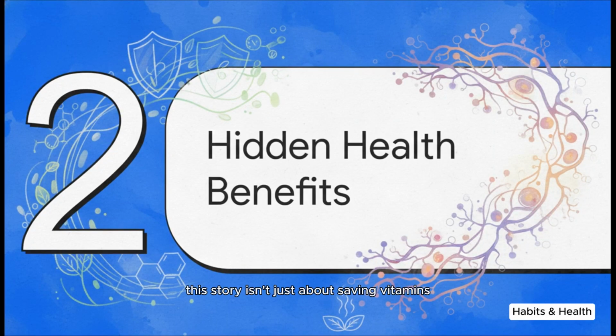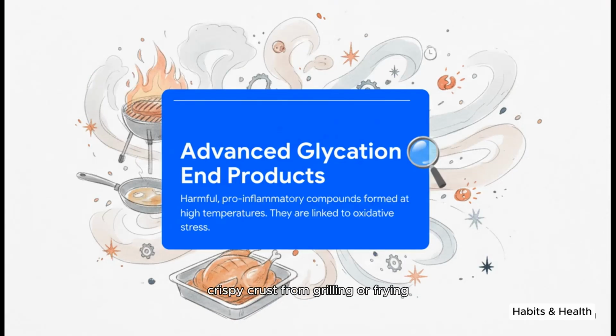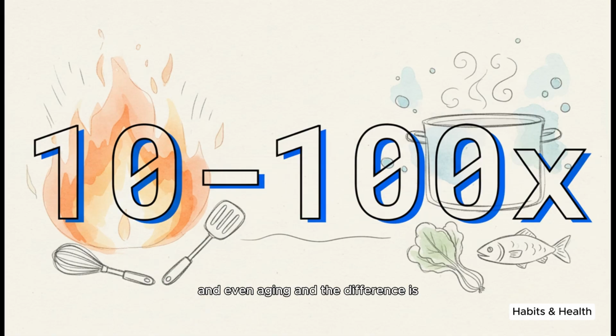But wait, there's more. This story isn't just about saving vitamins. It's also about preventing harm. Yeah, this gentle way of cooking can actually help protect our bodies. So when you get that dark, crispy crust from grilling or frying? Well, that high heat creates some nasty little compounds called advanced glycation end products, or AGEs for short. You can think of them as these pro-inflammatory troublemakers that are tied to things like oxidative stress and even aging. And the difference is, well, it's mind-blowing. High, dry heat can jack up the number of these AGEs by 10 to 100 times compared to the raw food. 100 times!